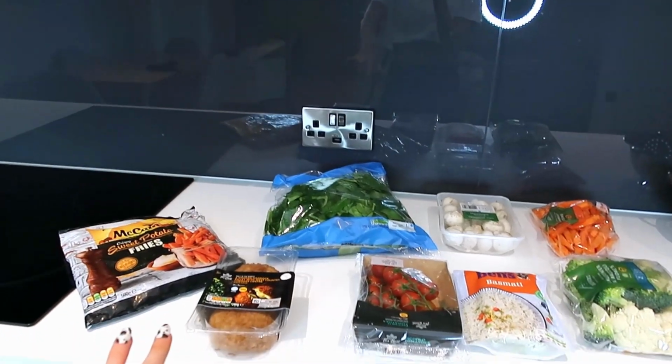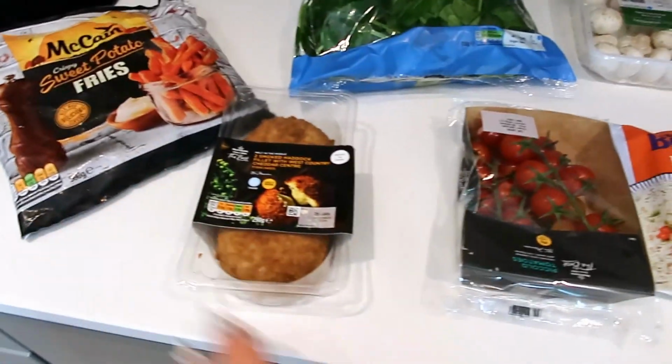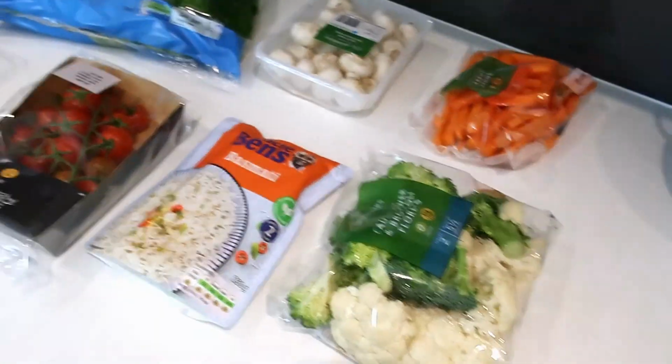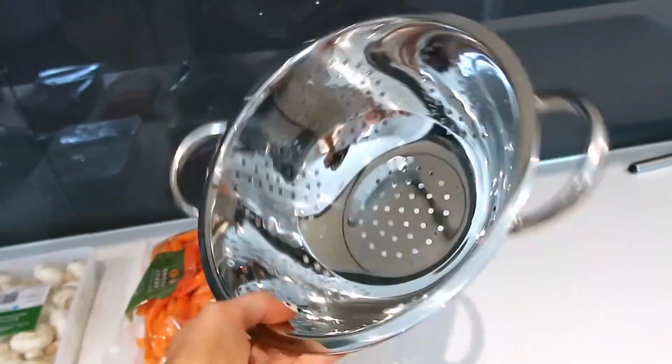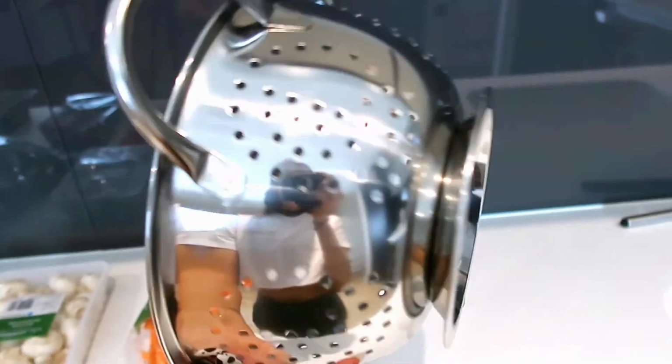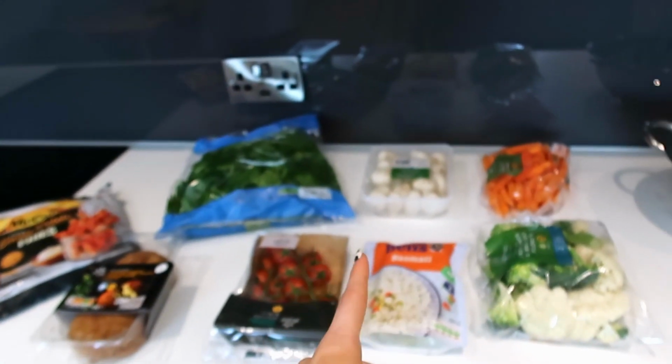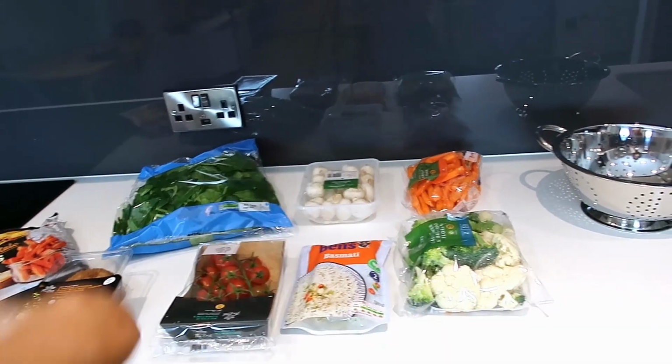These are pretty much all the ingredients I'm going to be using. I will walk you through how I'm going to do everything. All I'm going to do right now is wash all of the vegetables in my, I don't know what this is called, a sieve. Oh hi, that's me. I'll be right back when I have washed everything.